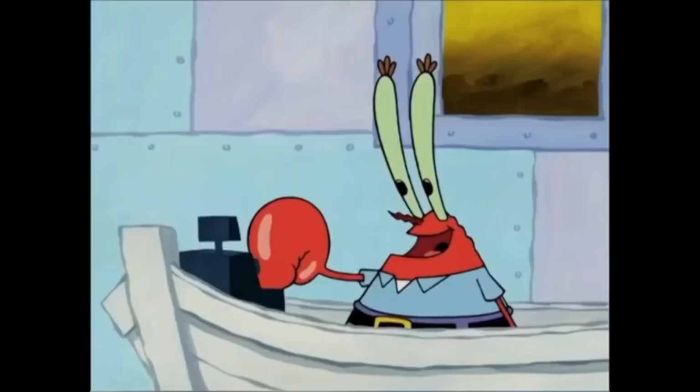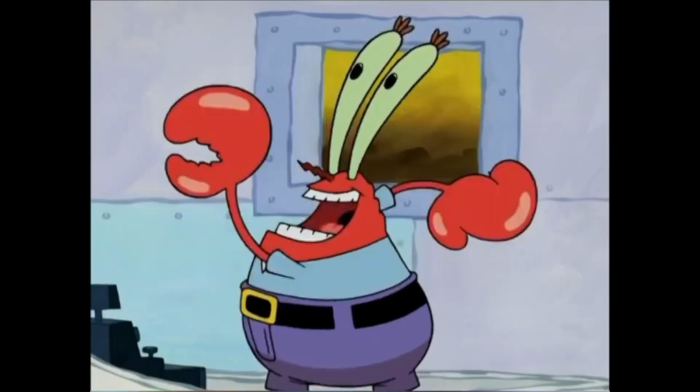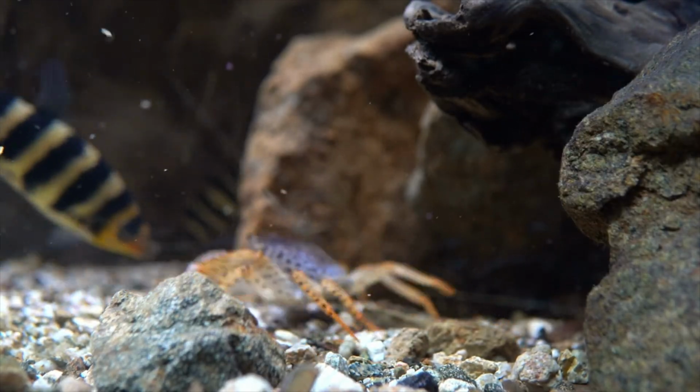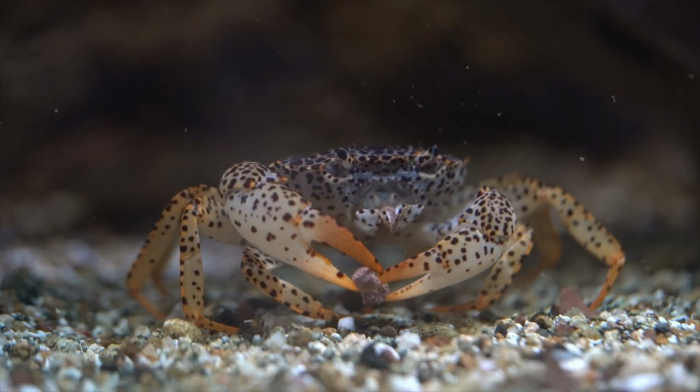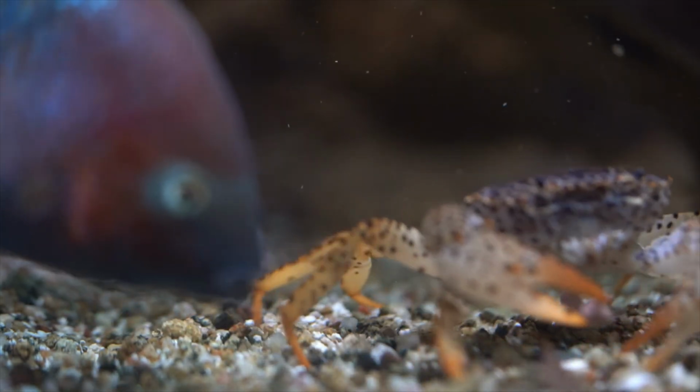The most famous crab in the world has to be Mr. Krabs, and that character is such a perfect representation for crabs. They are very selfish and greedy creatures, but also funny at times. I definitely enjoyed this creature, and it's a nice eye catcher in the tank. I'll be looking for another one to join him.